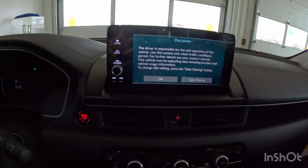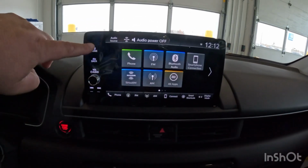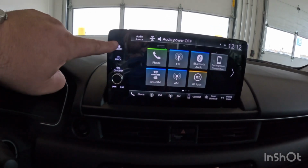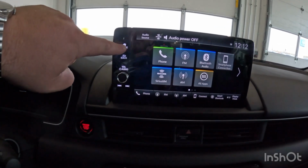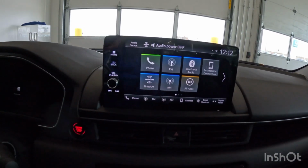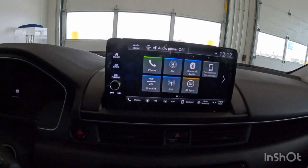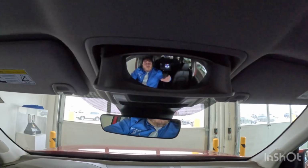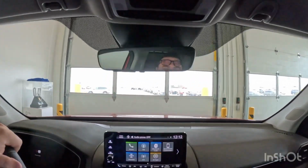9-inch color touchscreen display here. Nice thing I like about this is it will have actual physical buttons here. If you wanted to hit those buttons, it's an actual button that'll click. Otherwise you can use the touchscreen. Wireless CarPlay, Android Auto in here. You got your home link underneath your rear view mirror with an auto dimming feature. And then you have your sunglass holder up here, which will also dual as a mirror, so you can check out everything that's going on in the back.